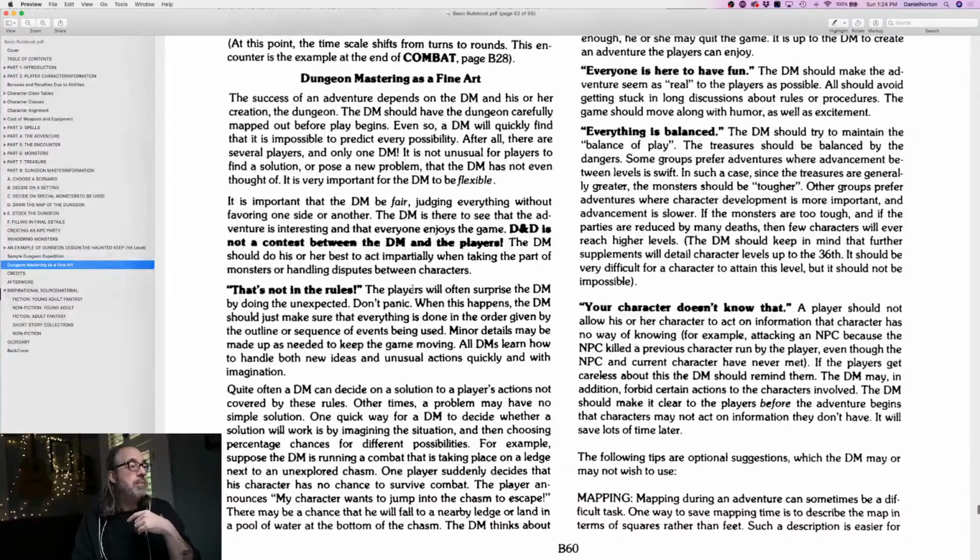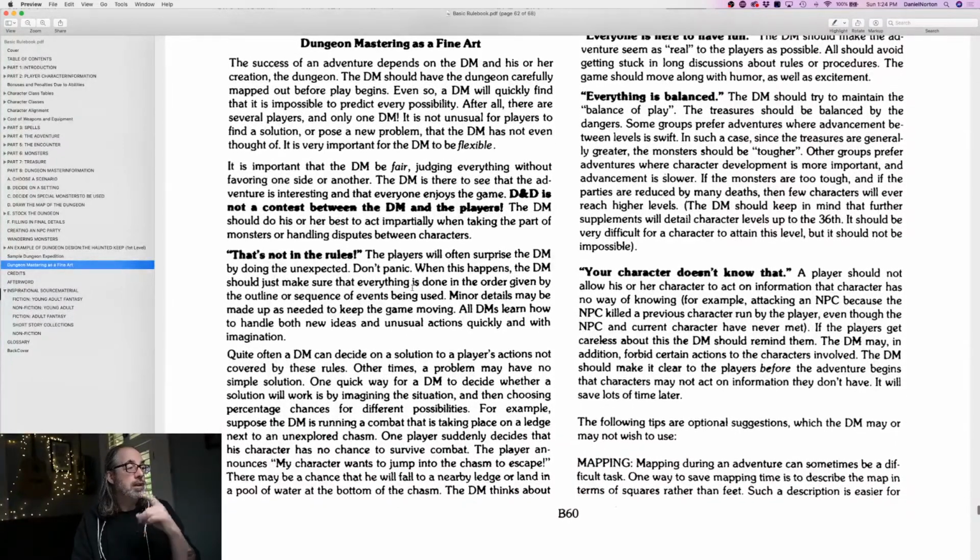All right, so Dungeon Mastering as a Fine Art. "The success of the adventure depends on the DM and his or her creation, the dungeon." Remember that in B, the basic book, this is all about dungeon exploration. There's nothing in here about traveling to and from the dungeon. It's assumed that you're only going to be in dungeons for this particular book. So it's all about that for the most part.